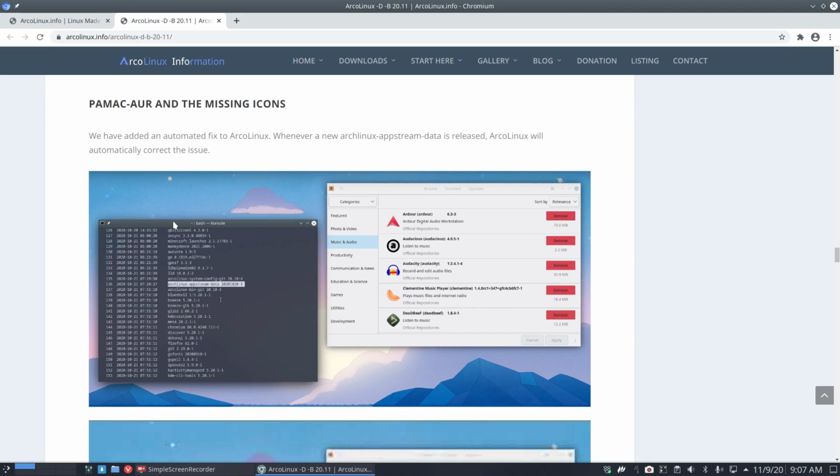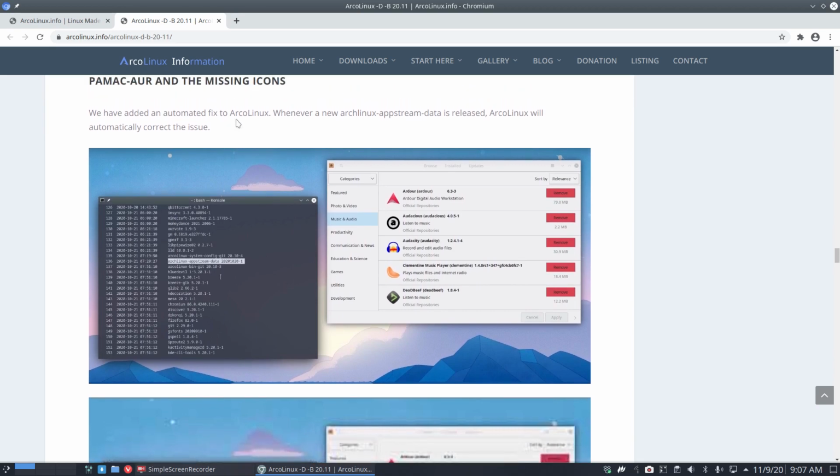Pamac and the missing icons. We've added an automated fix to ArcoLinux. Sometimes our Pamac AUR does not show the icons. It just gives a sign that there's nothing there. It all has to do with the package that comes from ArcoLinux upstream data. In there is something that just breaks Pamac AUR, but not just Pamac AUR, anything that uses upstream data, like the GNOME Software application. That one will break as well, because it's using this particular thing.